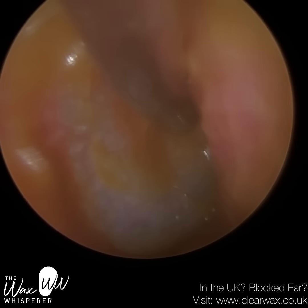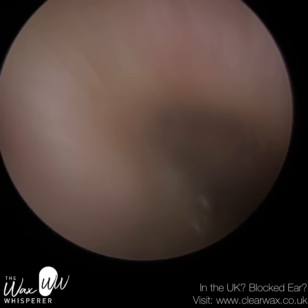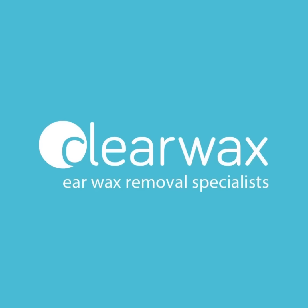You can see we're right up against the eardrum, and I've just got to be careful because I run the risk of actually going through the eardrum in an attempt to remove debris that I may not even be able to remove, but the patient can hear significantly better.